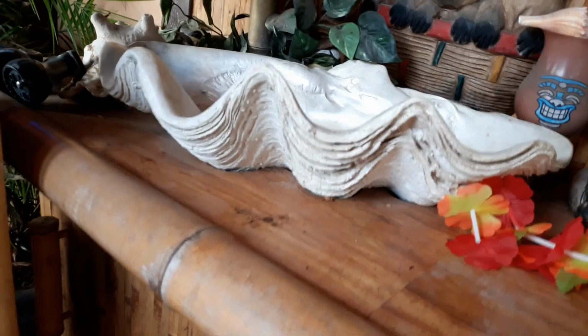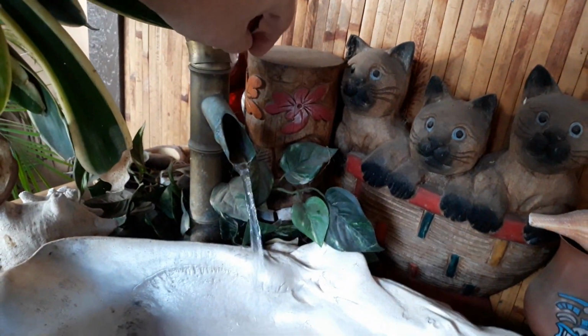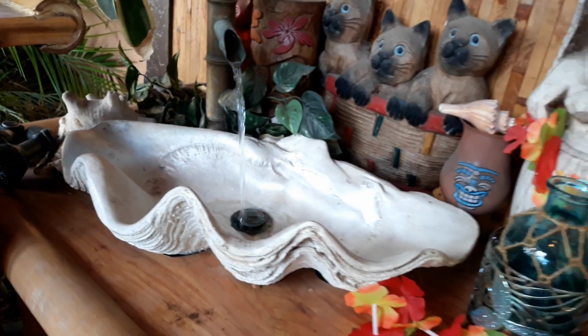And I have to say, having a wet bar as your back bar really makes things a lot easier to clean up.